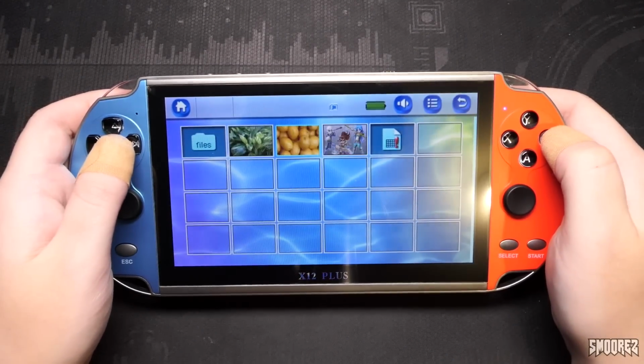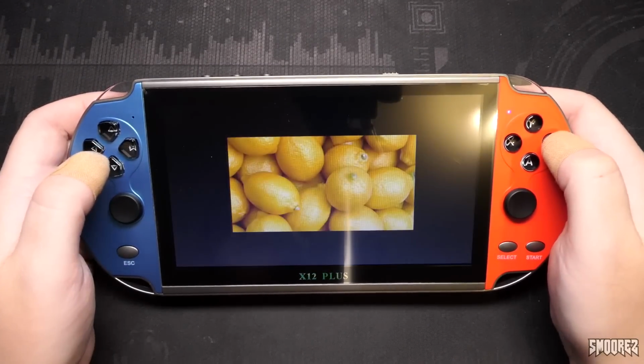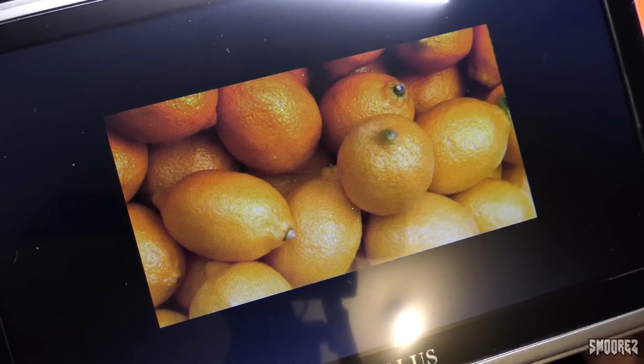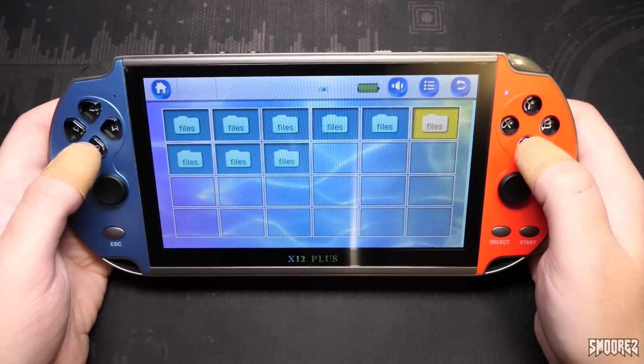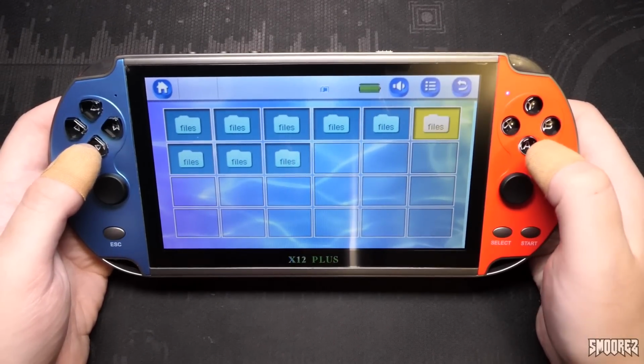Wait, just wait, it's loading the list. There you go. Loading a JPEG, we can do it. So I'll just give you a bit of a close-up there of the lemons. Looking nice. Looking good. You can go back now. You can do it. Files. Yes, they are files. Okay.